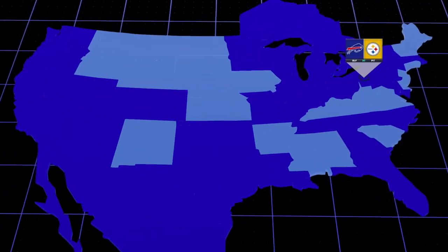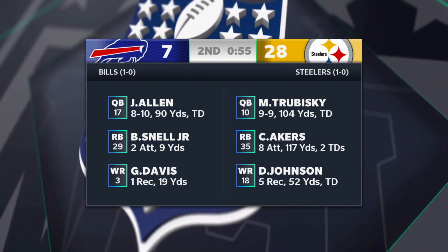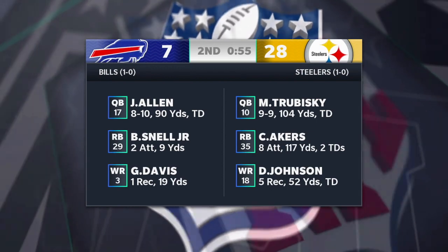From there, we'll head to Pittsburgh to check on the Steelers at home at Heinz Field. And they have the lead in that one over the visiting Buffalo Bills. Deontay Johnson, a touchdown reception.